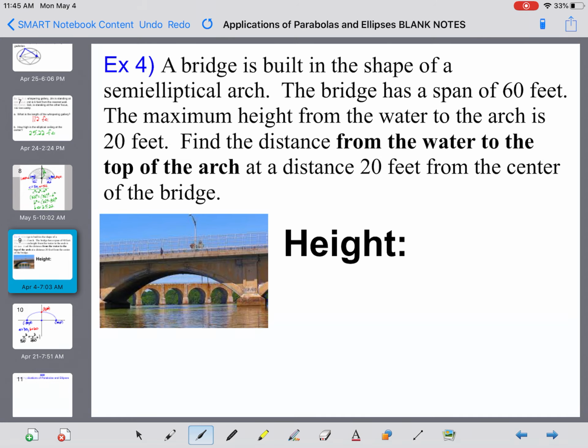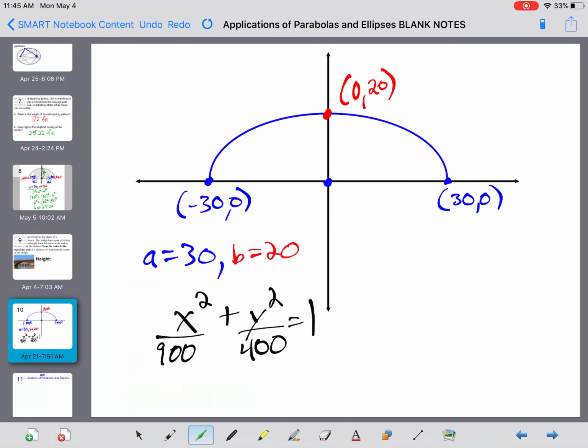Now look what it's asking. I want to find the height from the water to the top of the arch at a distance 20 feet from the center. So we go from the center. Now I could go 20 each way, right? I could go 20 this way. I could go 20 the other way. It doesn't matter. It's symmetrical. So let's say we go 20 this way. That's 20 feet to the right. I want to find the height of the bridge. Okay. So kind of like one of the examples we did earlier, this is code for finding the y value.